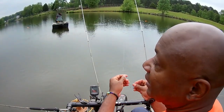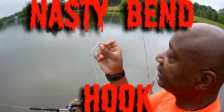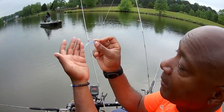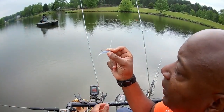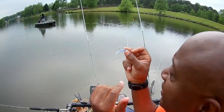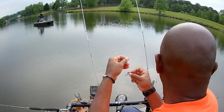Guys, I am so excited to show you guys. And listen, don't let this intimidate you. You get this nasty bend 1/8, and you need to get the 1/16 too. Okay? Let me see if I can show you guys that flake in there. And you tip it with a minnow. That flake, that blue ice allows them to see it better, and also the natural movement of that minnow. They can't resist it. I'm going to show you guys my basket in a minute.